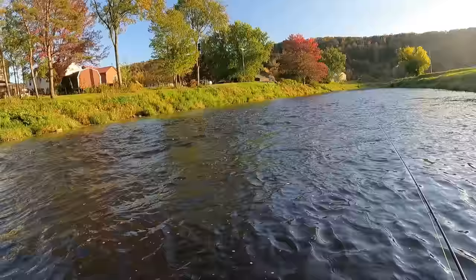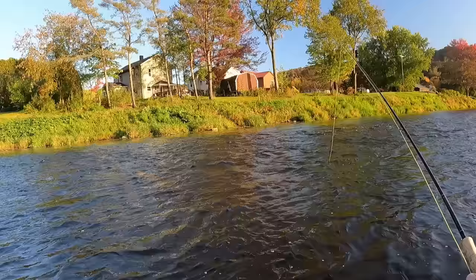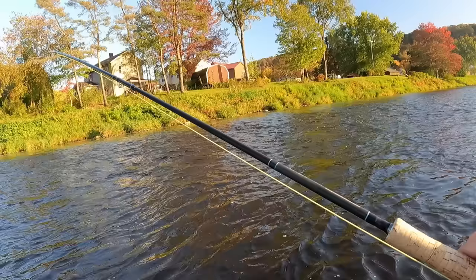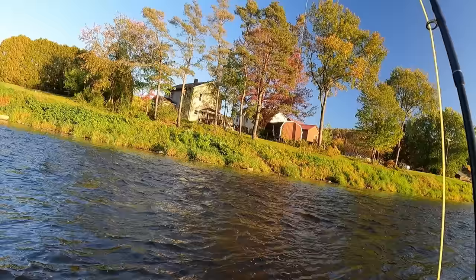Nice. There he goes. Another decent fishy. Nice. He's fighting like a crazy rainbow. I don't know what it is, but it's fighting like a crazy rainbow.